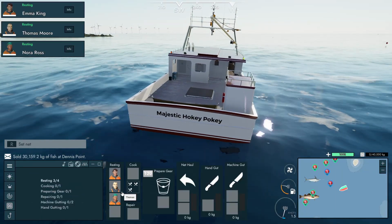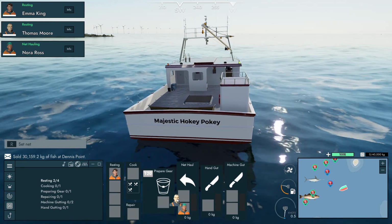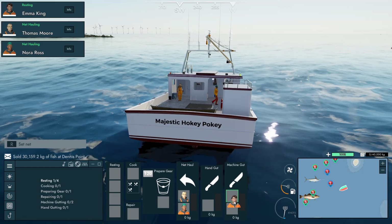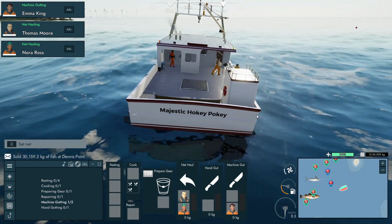She can go on net haul, and he can go on net haul. Now she is better at net haul than he is, so you can go on to machine gut. There we go. We can put 2 people on machine gut if we so desire.